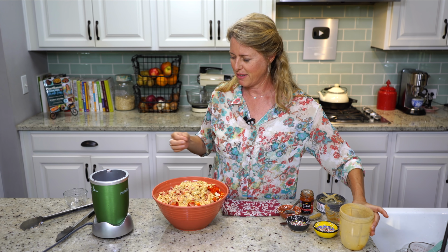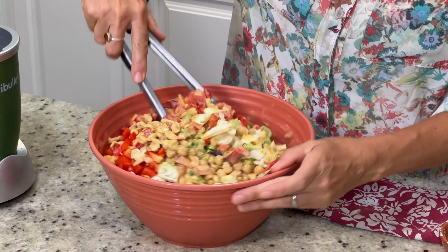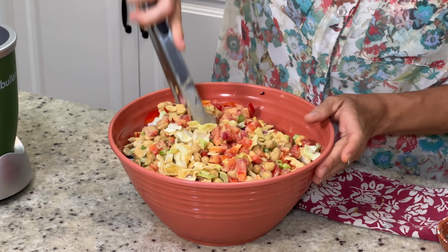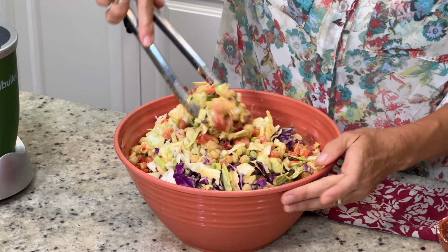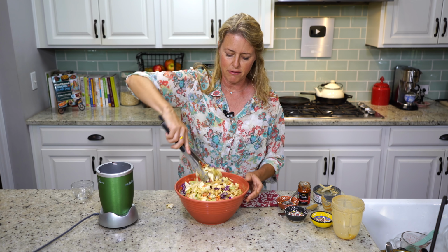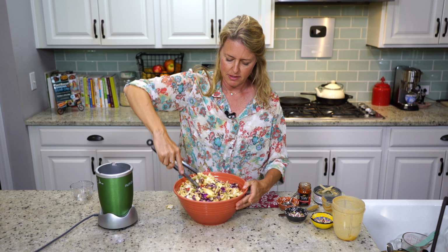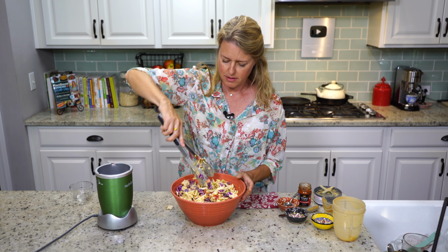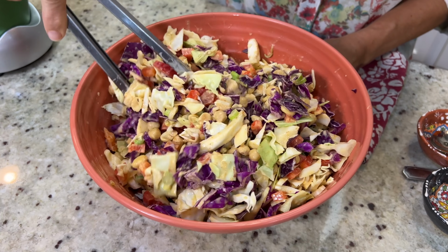Oh, all of these flavors. The ginger's really popping out, and the peanut butter together. Now all you have to do is stir it up. So with the dressing on there, it ends up being kind of like a coleslaw. So a Thai flavored coleslaw. There we go. Super simple. You can have this ready in about 15 minutes and you have a great, healthy, vibrant salad. So I'm going to get a bowl and a fork, and I'll meet you at the table for a taste.